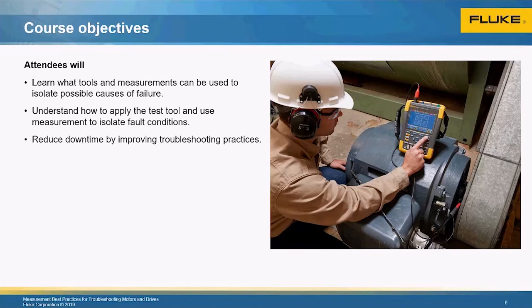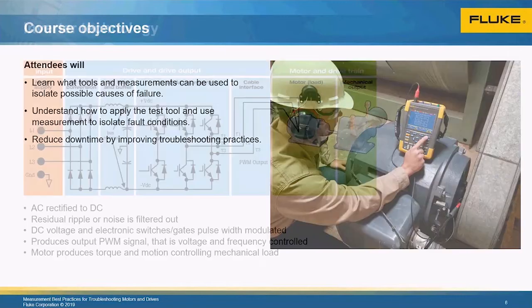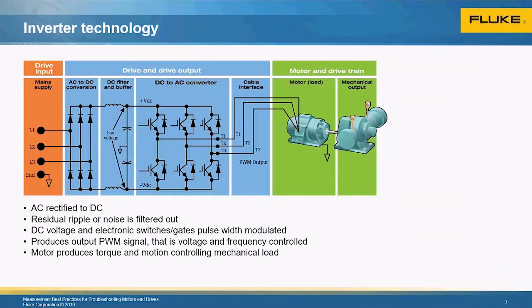So most of you are on this line because things are not working properly. We're having downtime issues. We don't know where to start. And so hopefully we give you some guidance and some insight today in terms of how to go about this the right way. So the first part of this is the inverter technology.